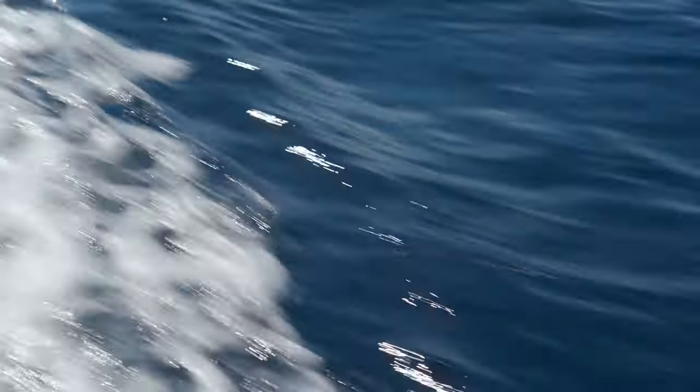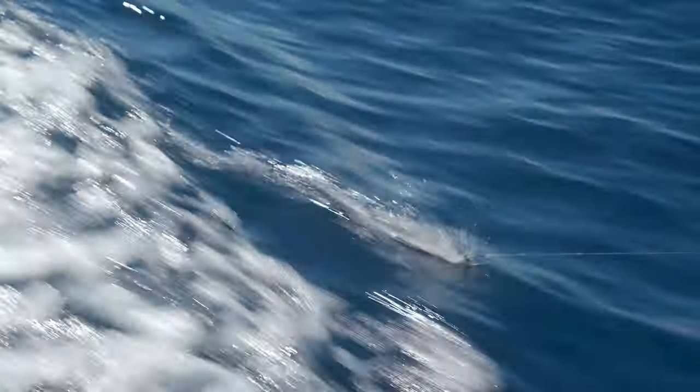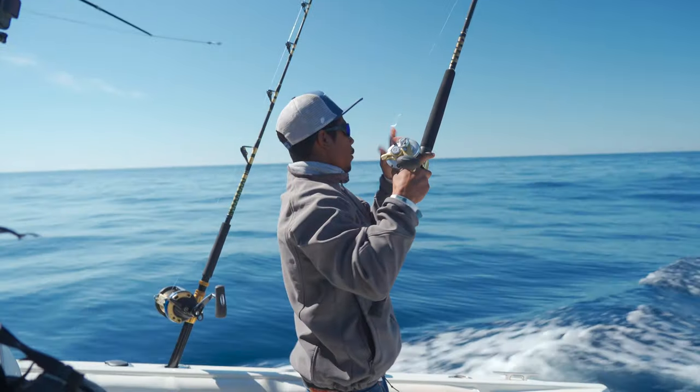The water is already a little bit flatter too, and we can try to cast to the rocks, because it was way too rough on the rocks. Yeah. I can cast a couple of light baits to catch some cubera snappers. Oh, that'd be cool. Those are really good fish too. But it was way too rough to do that right now.